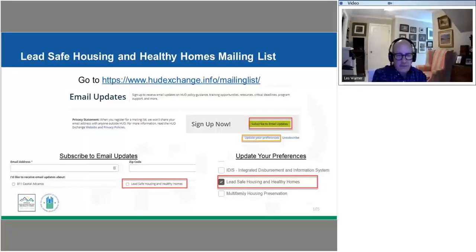And you can see, for example, that when they're clicking on the tab for Lead Safe Housing and Healthy Homes, the system is going to know that you want to be notified about new information as it's coming out.